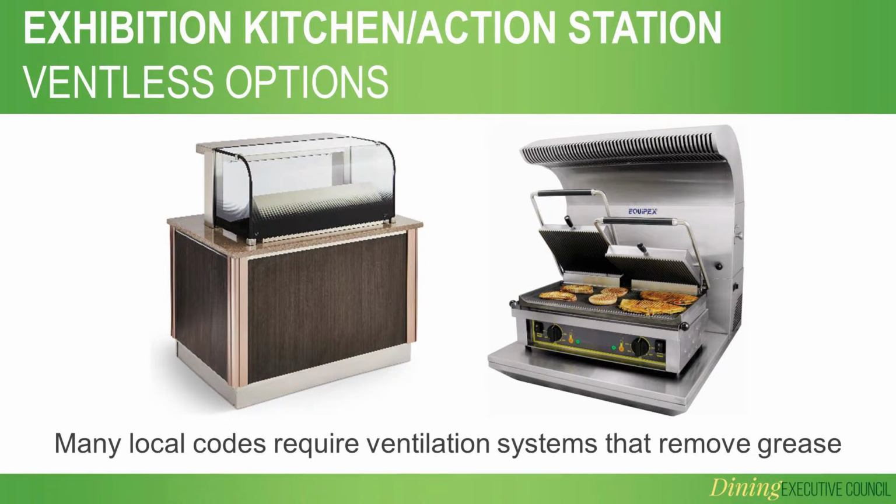As you're creating these display cooking stations, one roadblock that you may come up against, as Jan mentioned, is that the local codes require ventilation, or at least many of them will. There are a couple of options on the market that will meet those codes. And when I say meet those codes, I do mean most of those codes. Again, we always recommend that you check with your local fire inspector.